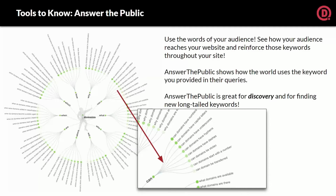So in this example here, I typed in domains and I'm getting a lot of domain related keywords back. Under the can tree right here, keywords like can domains have numbers, can domains have capital letters, can domains have underscores, all great questions that our audience definitely wants to know and obviously needs to know, and material that I want to have answered somewhere on my website, be it on our domains product page, on our knowledge base, on our blog, somewhere where our audience can really discover that information and enter our site.